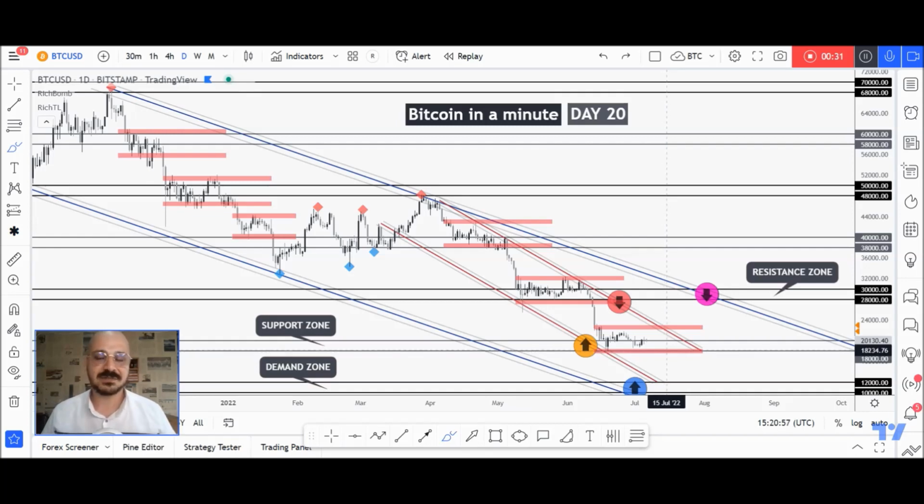Trading is reactive and not predictive, so don't try to catch the exact bottom. Always wait for the bulls to take over before you buy, and vice versa before you sell, in case you are a margin trader. So for now, we are trading the range, and as price approaches the lower area, we are looking for short-term buy setups, and of course, vice versa. As price approaches the upper bound trend line and upper area, we'll be looking for sell setups.